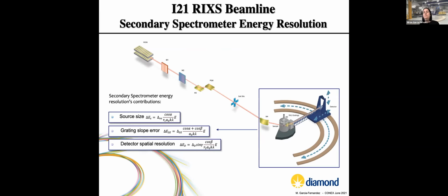Apart from the stability and the energy resolution that comes from the beamline, from the insertion device to the sample, we also need to take care of the contributions to the energy resolution of the secondary spectrometer. So this is from when we focus the beam onto the sample until it reaches our detector.